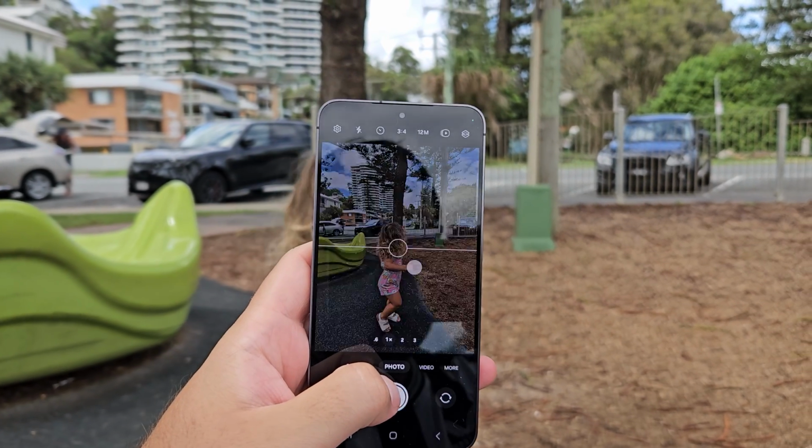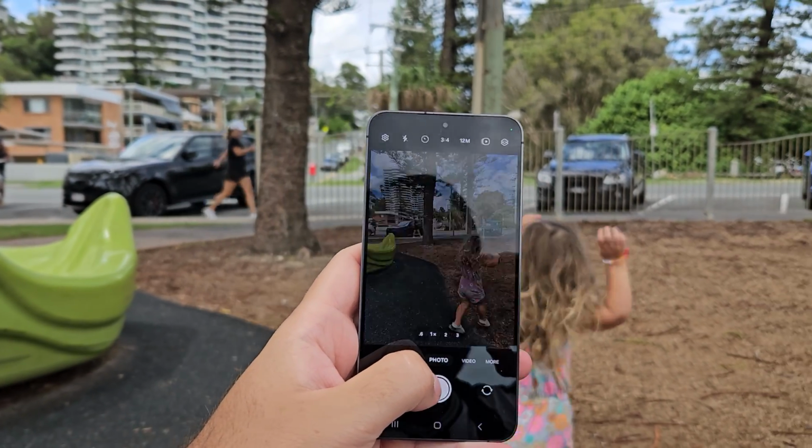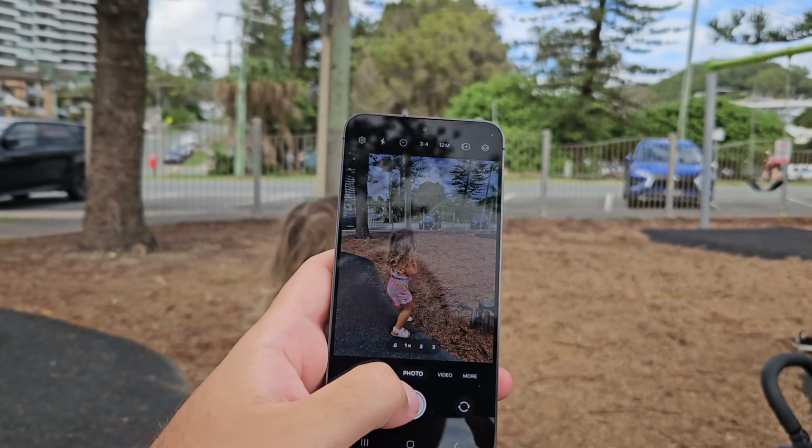Samsung have improved the performance of the camera too, and I really enjoy rapidly snapping photos of things in front of me, even though that's never how you should take a photo, because it's a nightmare going through your camera roll afterwards. It's still nice that the ceiling of performance has been lifted, that you can do that, not that you should.